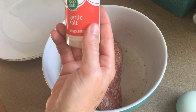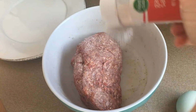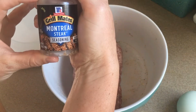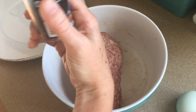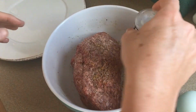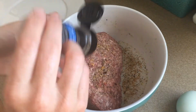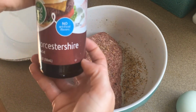Okay, so I've got a pound of ground beef here, and I'm just gonna season this up with a little bit of garlic salt, this Montreal steak seasoning, the last of my steak seasoning, and some Worcestershire sauce.